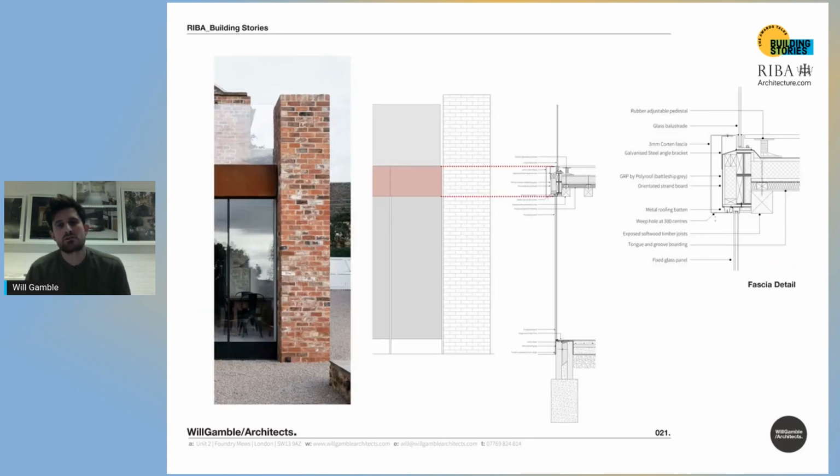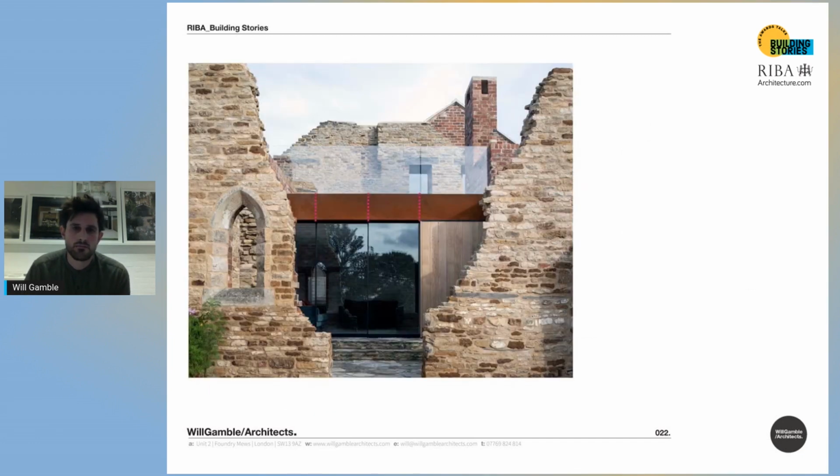What was important to us was that the long section of Corten had to be obviously fabricated in sections and welded together. Welding the metal actually denatures the material, so it means that it would effectively rust at a different rate. So we made sure that those weld joints lined through with the glazing bars below to create a more cohesive proposal.